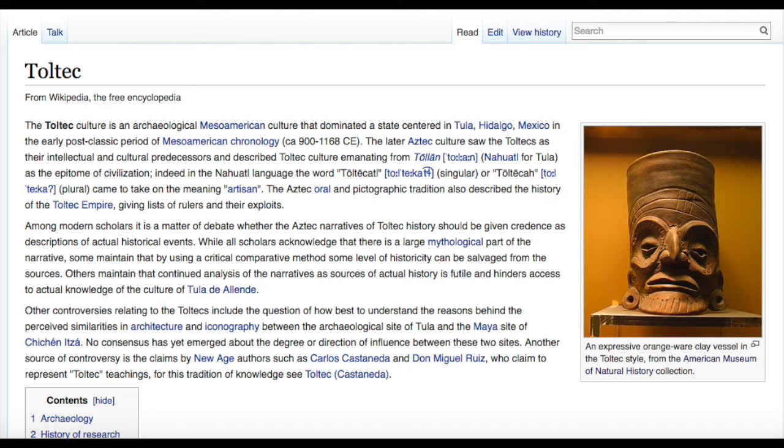coming from Tollan, or Nahuatl for Tula. It's the epitome of civilization.